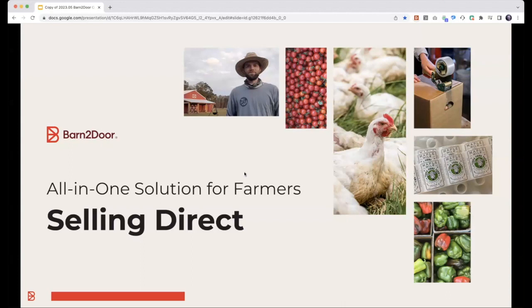Let me go ahead and share my screen here, and we'll see how this comes together. Perfect. All right. Well, you'll see here, this is one of our farmers at the upper left-hand side. That is Alex Russell with Chucktown Acres. And all the pictures in here will be from farmers and ranchers like yourself. Alex himself worked for Joel Salatin for about 5 years on Polyface Farms before stepping off and starting his own business. He's built a very successful six-figure business.